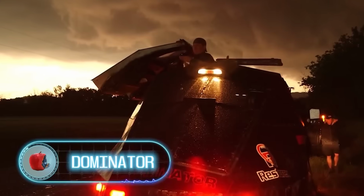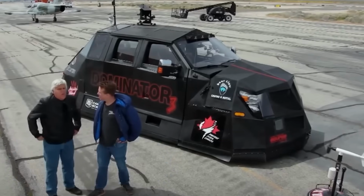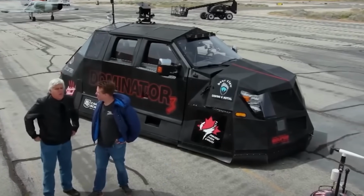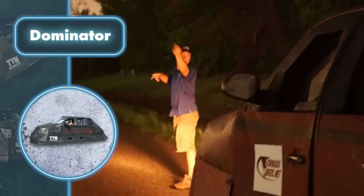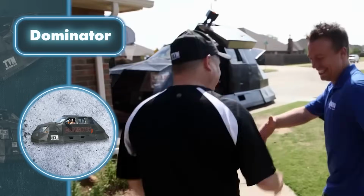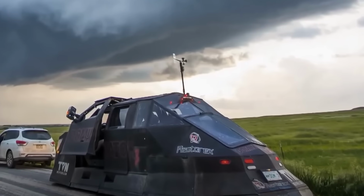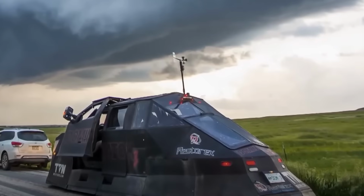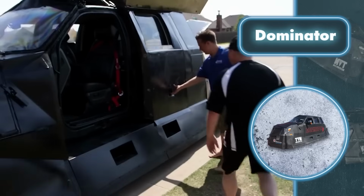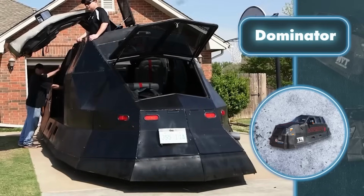Dominator. Every now and then, people design cars for weird purposes, inadvertently making them perfect for making it through the apocalypse. For instance, there's a car designed literally for following hurricanes and tornadoes. With a bold name, the Dominator, it's the third car in the series. Through its evolution, the car underwent continuous changes, transforming into a resilient vehicle capable of withstanding extreme weather like hurricanes and tornadoes. This makes the Dominator a prime choice as one of the top vehicles for surviving an apocalypse.